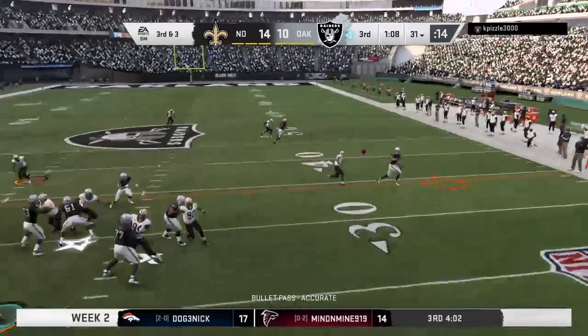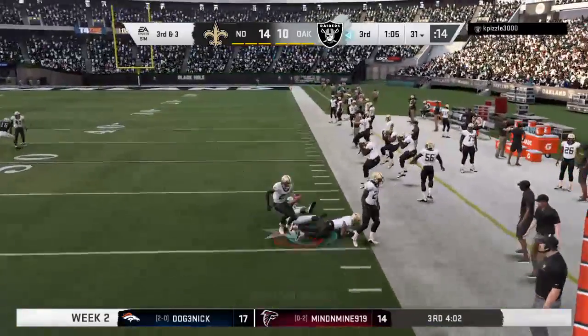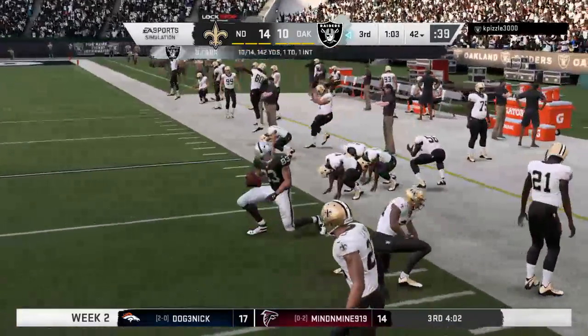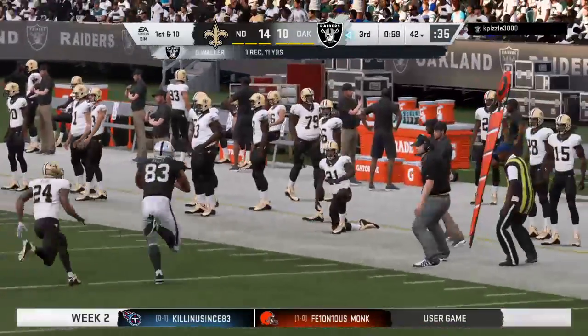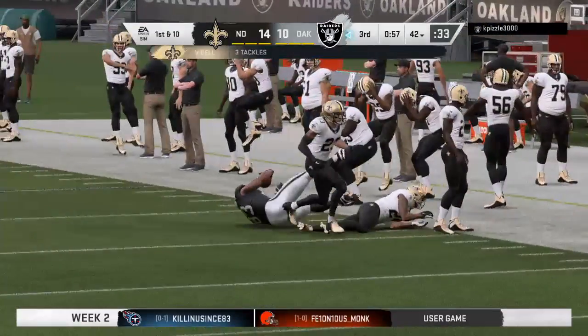Carr now to throw. Throw right side, going to be caught by Waller. And they get him down, but not before he takes it across the 40-yard line. That one will go as a gain of 11. Raiders having a first down as well.